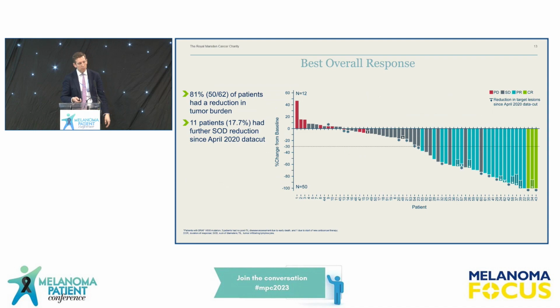And this is a so-called waterfall plot. So every bar is a patient. And the bars represent the sum of the size of the tumour. So they'll measure something in the lung and the liver, say, and they add up the sum of the two diameters, and then you're looking for the change. So if the bar's going up, the tumours are getting bigger, unfortunately. And the red blocks there are PD, if you look at the key, progressive disease, which we don't want. But when the bars are going down, it's showing you that the tumours are getting smaller.